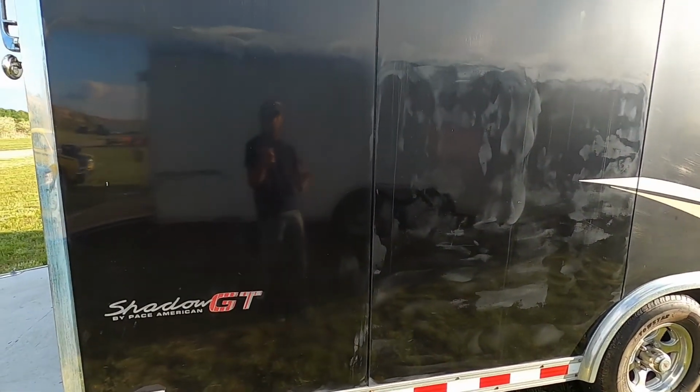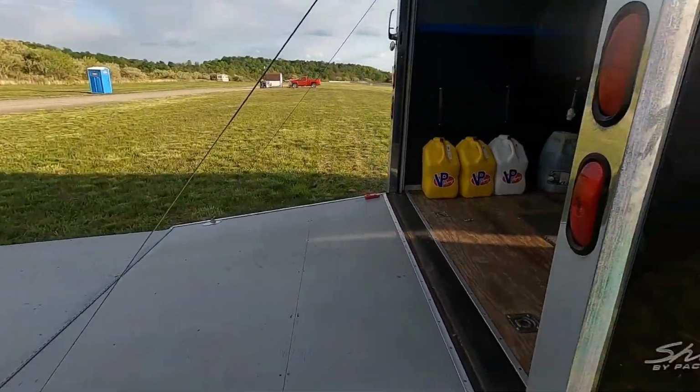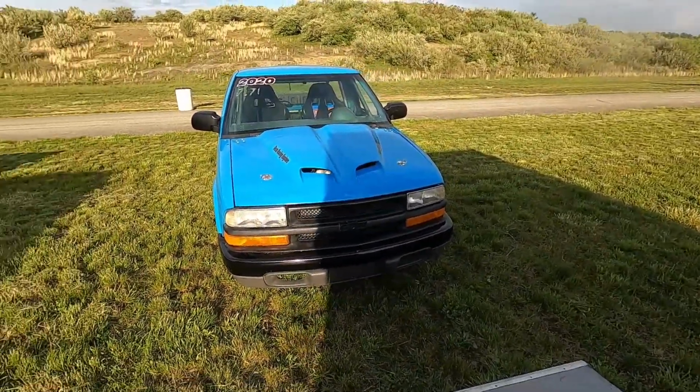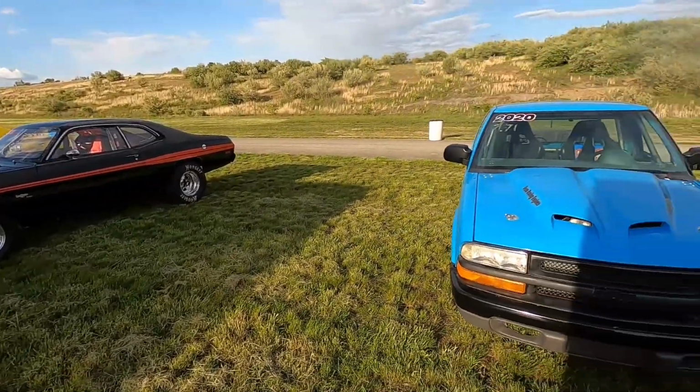But it's a really solid trailer. Got it for a really good deal off of a family friend. But yeah, we'll get the truck going here in a little bit, and see what we can do.